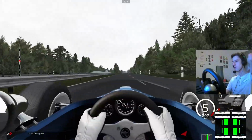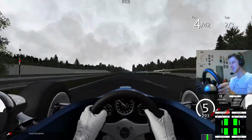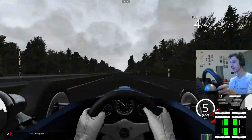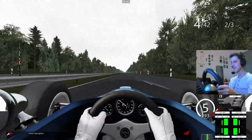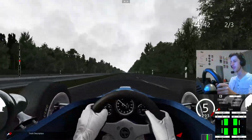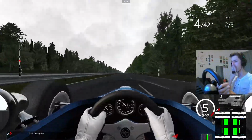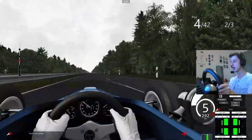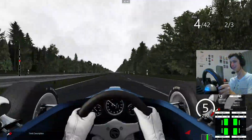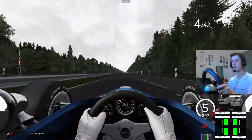This is going to be an overtake for 4th place for the Matra behind. He's down the crest, going to pick up an extra kilometre an hour. And he's still there on the right-hand side. I wouldn't call it the inside because it is just an enormous straight. But he isn't quite getting alongside us, not pulling into the slipstream, and not making an effective pass on us for 4th place.